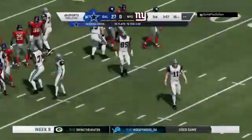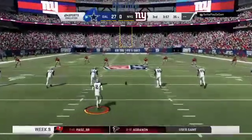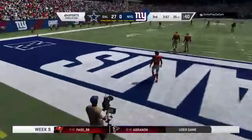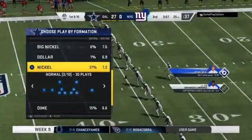And the decision to just kick the extra point winds up successful. And so we have the touchdown. Now here's Blair Walsh to kick this one away. And that'll carry over the back line of the end zone for a touchback.